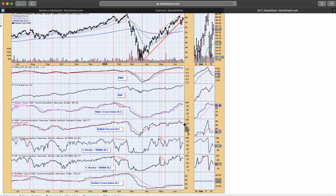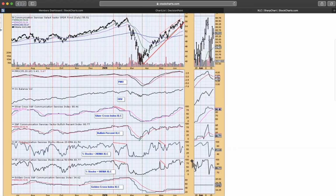We also have that bullish percent index, which we find very helpful because you can see it's a bit more sensitive than, say, the silver cross and certainly the golden cross, which is a very, very slow moving long-term indicator. And then we have the percent of stocks above their 20 and above their 50-day EMA. So putting these all together, I think it gives you a really good sense of where that sector currently sits.